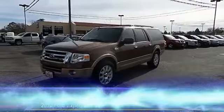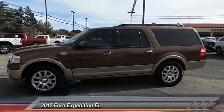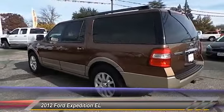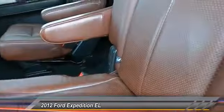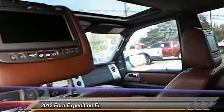The 2012 Ford Expedition EL. This is the largest SUV in the Ford lineup, with seating capabilities of up to 9 people. The Expedition EL is the elongated version of the standard Expedition and offers generous cabin space, aggressive looks, and outstanding towing capabilities. This vehicle has less than 55,000 miles.